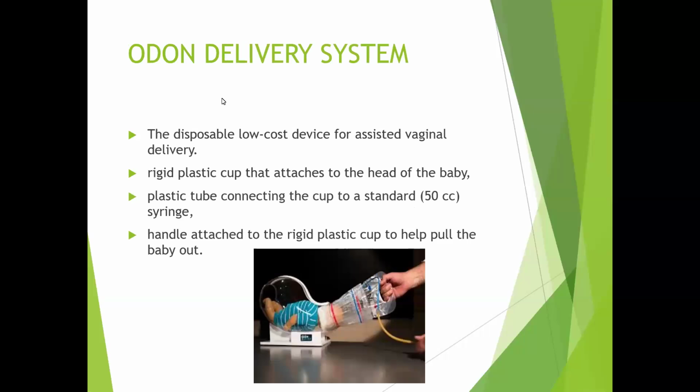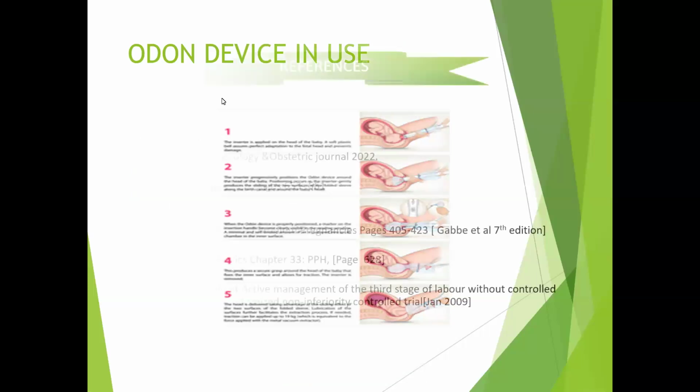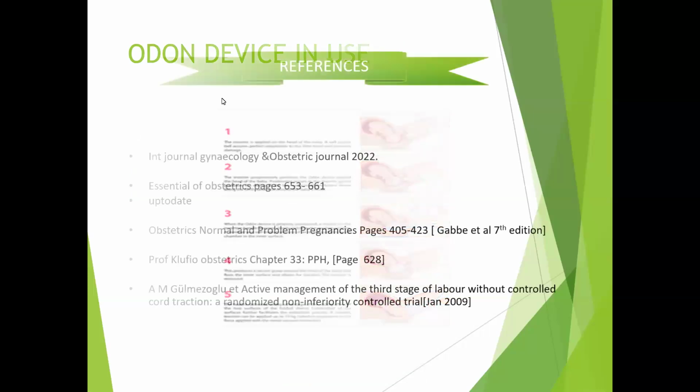It's a disposable low cost device for assisted vaginal delivery. It has a rigid plastic cup that attaches to the head of the baby. The plastic tube connects the cup to a standard 50 cc syringe, and then the handle is attached to the rigid plastic cup to help pull the baby out. So I have something here that you can read on about the procedure, actually. These are my references. Thank you.